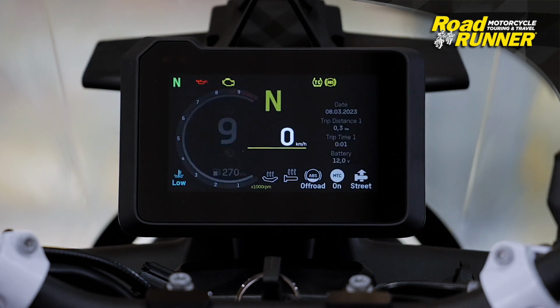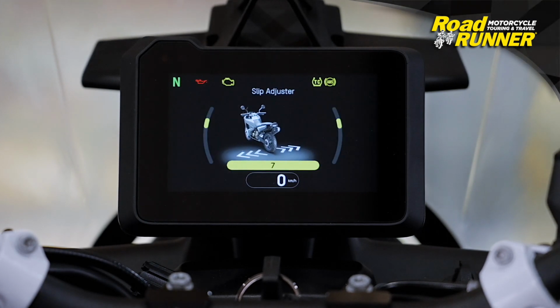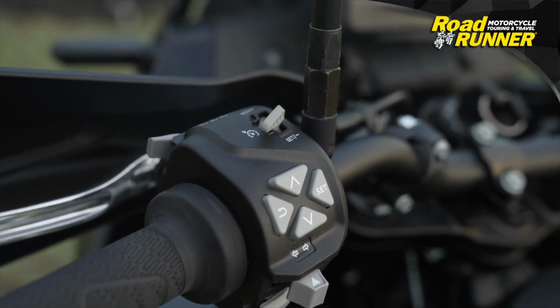In Explorer mode, you can quickly adjust cornering-sensitive traction control through 9 levels when conditions change suddenly. You can make on-the-fly adjustments using up and down arrows on the left side of the handlebar without stopping or even slowing down.